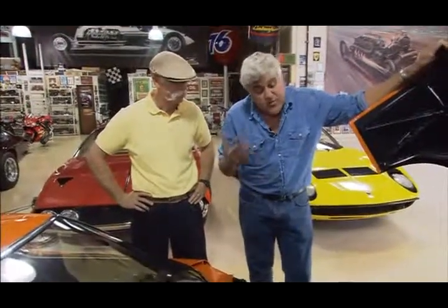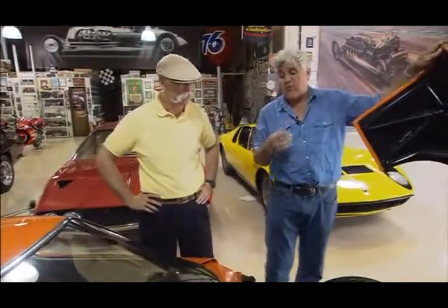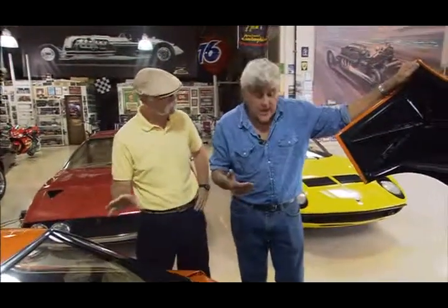There's no bumpers. There's no nothing. But it's just pure design. Yeah. And that's why I think many people consider it one of the most beautiful cars of all time, because its only purpose is to look stunning. It's not safe, but it does that really well. It looks stunning really well.